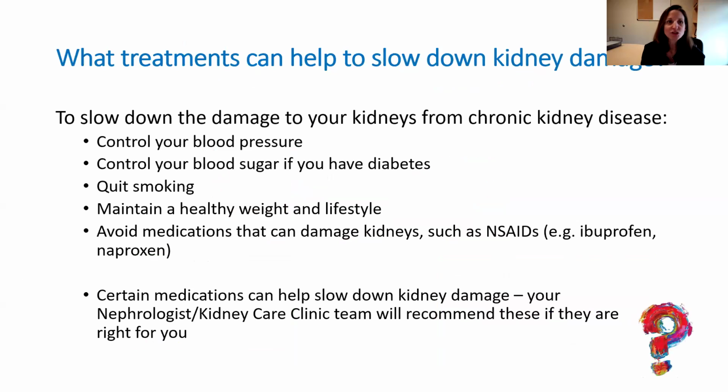So what treatments do we have that can help to slow down kidney damage? Well, there are many. The first thing is that it's important to control your blood pressure. High blood pressure will cause more damage to the kidneys. If you have diabetes, controlling your blood sugar is important. Quitting smoking is important. Trying to maintain a healthy weight and lifestyle is important.